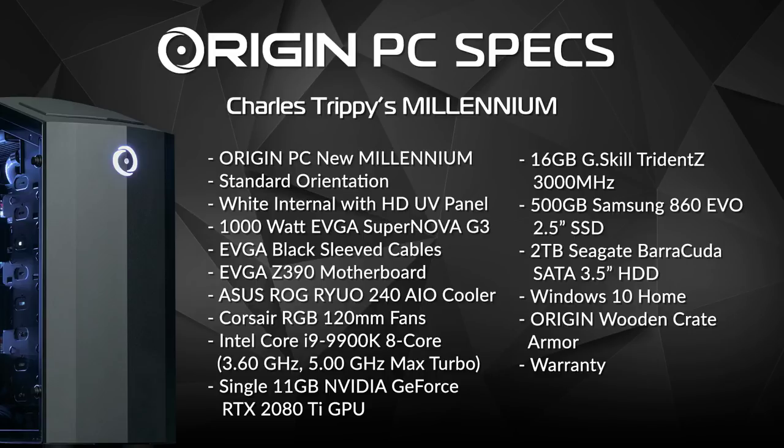All right, so this has a 1,000-watt EVGA Supernova G3 from EVGA, and EVGA Blacksleeve cables, EVGA Z390 motherboard, the FTW motherboard. Much love and hype to EVGA as well. Our good friends over at EVGA bringing you awesome products for the gamer in you. Asus ROG Ryou 240 AIO cooler. This is the awesome cooler we use for PewDiePie's build. We're using it moving forward because it's so sweet. We actually loaded up the logos for it already on the PewDiePie build, so it was super awesome to see it in its completion. We're super excited to do the same for Charles, of course.